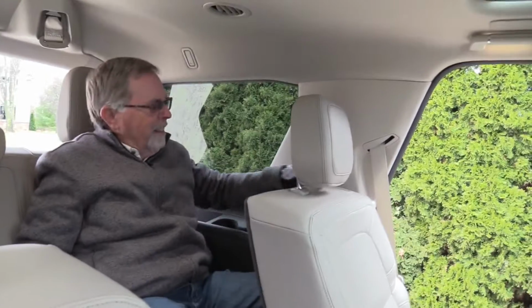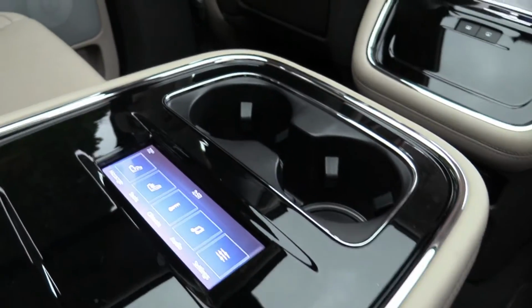Or I can power it back up, sit more straight up and down. I'm only about 5'5", but I got a reasonable headroom. I mean, you probably don't want your 6'7" guys back here, but if you're not an NBA player, you can get in here easily. Okay. Look at all your controls you got back there, buddy.